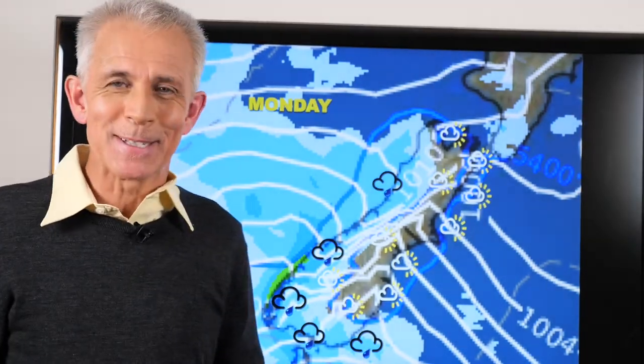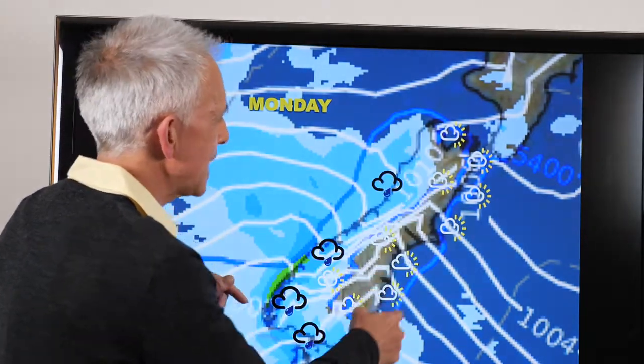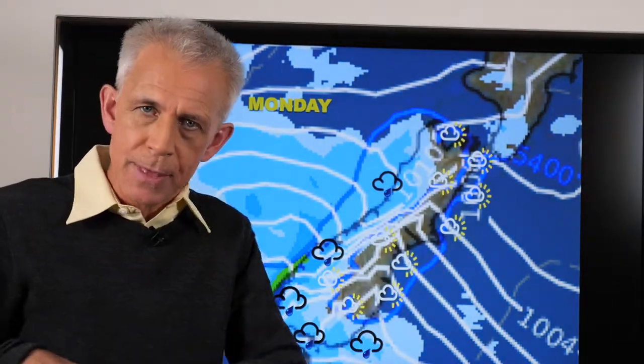Rug up as you step outside. It's going to be a chilly one. This, of course, is your main boundary. This blue line here, that is usually the snow level dropping below 1,000 metres.